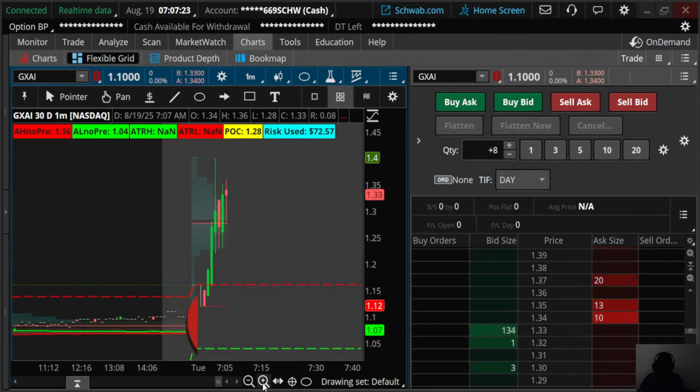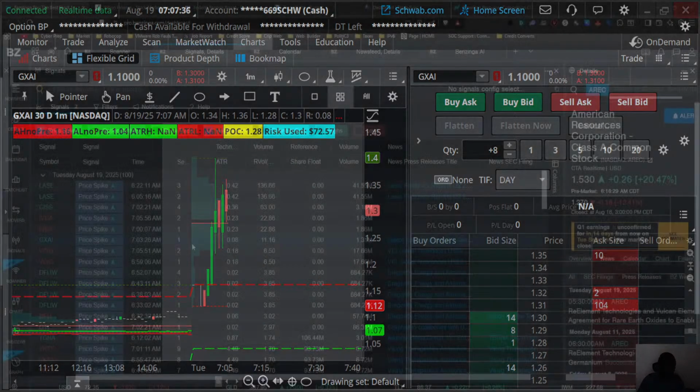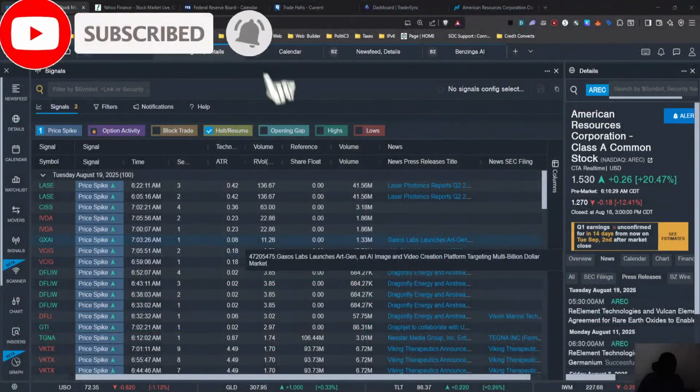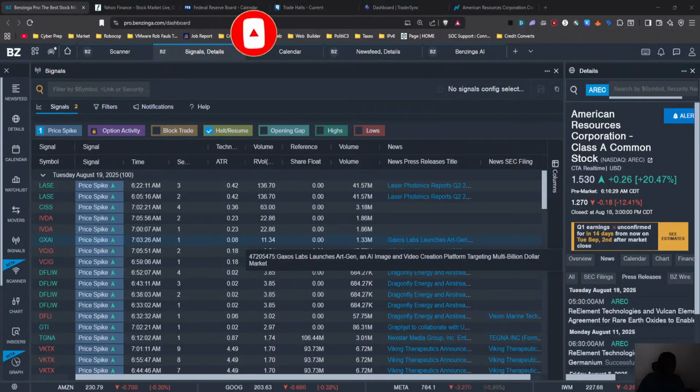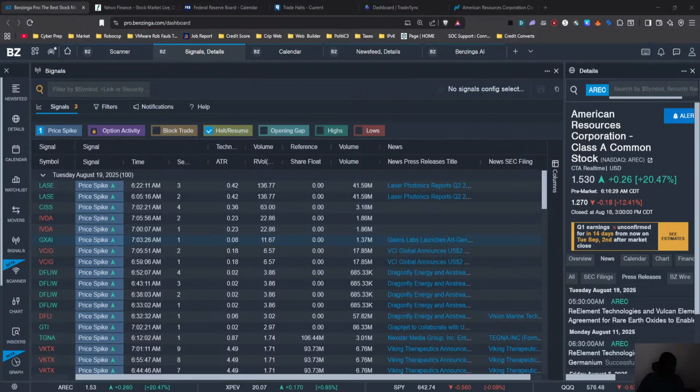Okay, GXAI looks a little bit more interesting. I slapped that one on there. It is getting relative volume, but it's in competition with all these other ones. It's up 18% right now. Let's see a catalyst. So Gaxos Labs launches Art Gen, an AI image and video creation platform targeting a multi-billion-dollar market. So they just launched a new platform there, and it has 11 times its normal volume.